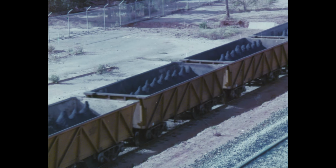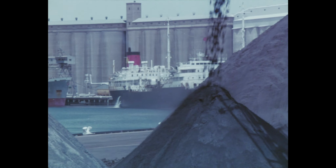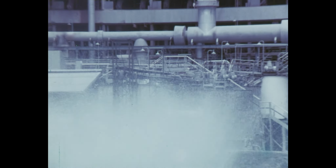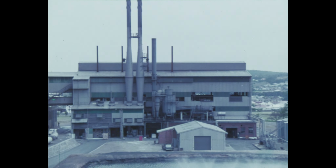The Port Pirie plant of Broken Hill Associated Smelters is one of the world's largest lead smelters, and it's Australia's biggest silver producer also. AM&S has a half interest here. To the east is Cockle Creek, where Sulphide Corporation operates another complex in AM&S's smelter lineup.